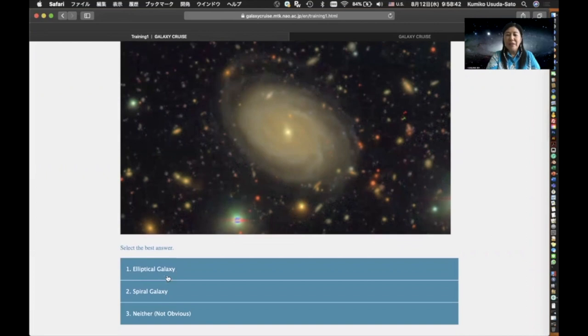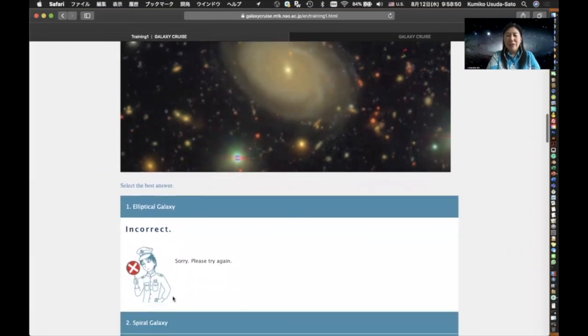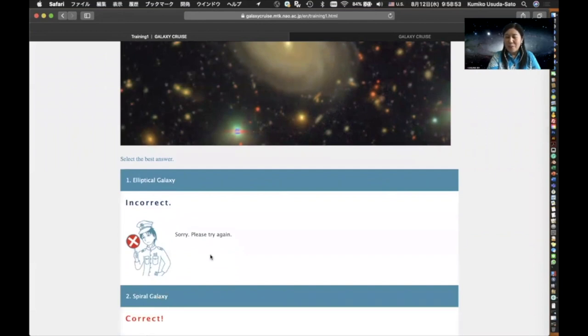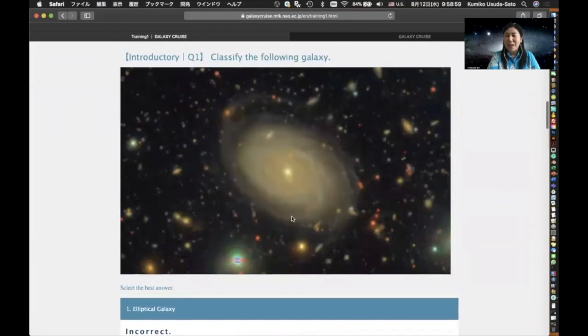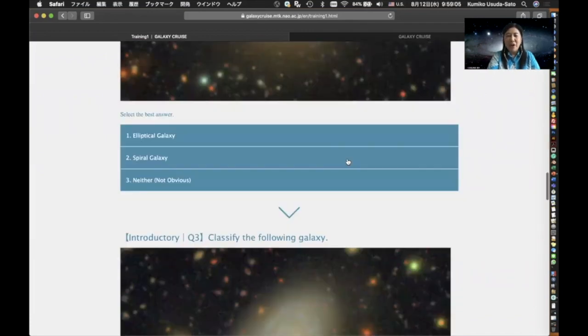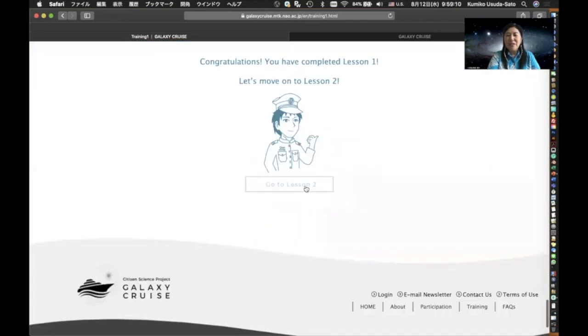If you select elliptical, sorry, this is not correct. No, this is a spiral galaxy. Click this one. Yay, this is correct. Captain makes a happy face because you can see spiral patterns. This is a spiral galaxy. When you finish answering all five questions, please click go to lesson two.